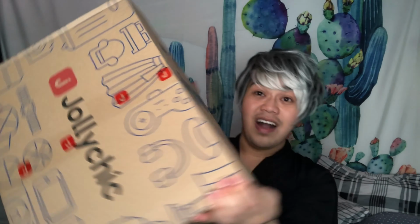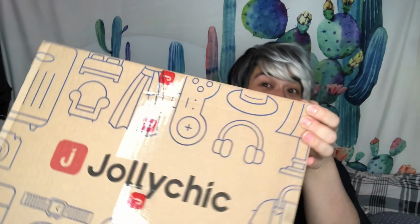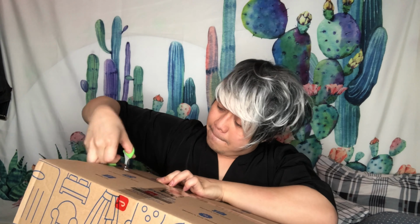So, eto na yung box! Malaki pa yung box sa akin. So mga katok, buksan na natin tong box na to. Kung ano ang laman ng box na to. Ang hirap buksan.